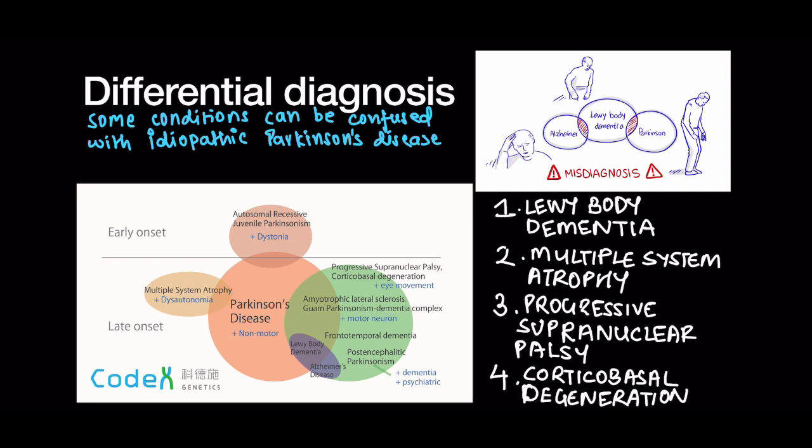On the other hand, we have progressive supranuclear palsy and corticobasal syndrome. PSP has a distinct presentation than PD. Patients with PSP have a different posture to classically stooped PD patients. They are upright, occasionally with retrocollis. CBS is also clinically and pathogenically heterogeneous to Parkinson's.